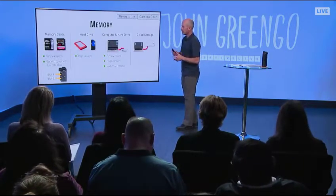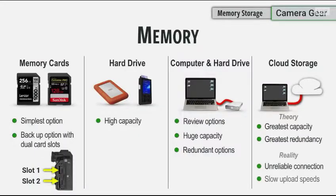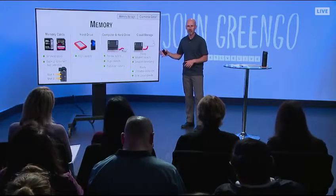Some people ask about cloud storage, and I love the theory. Upload my photos to the internet and they are totally saved. If I lose everything on the trip, my photos are saved. The reality is that I don't know, maybe I'm just traveling in really interesting places, but upload speeds are really slow a lot of places. And I do not want to spend 4 hours at night waiting for 1,000 raw images to be uploaded on the internet. And so maybe someday this will become a more viable option.